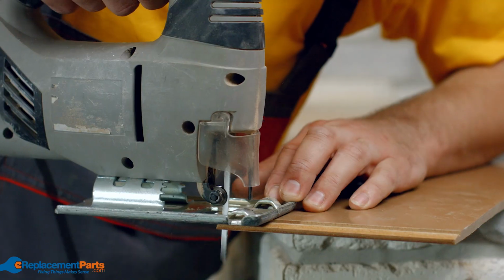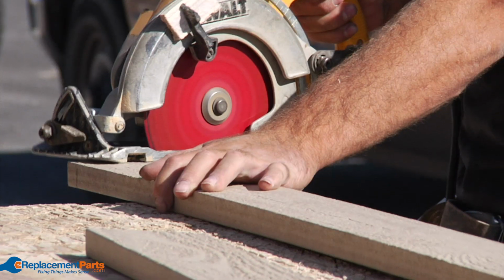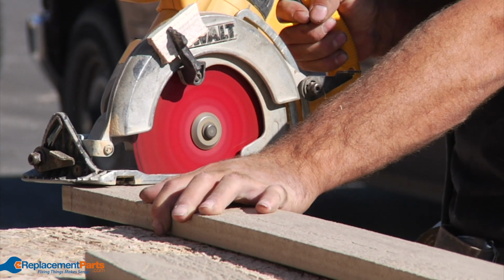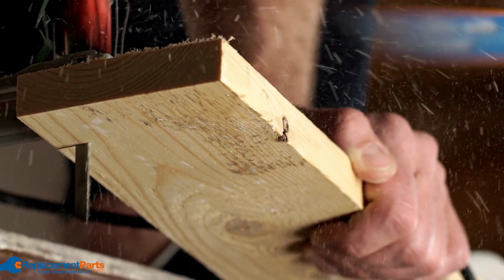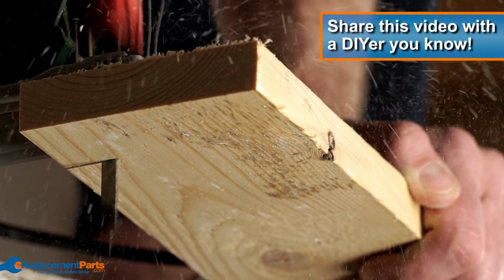For those of us who like to build, install, and fix things ourselves, it's important to have the right tools on hand. Getting halfway through a project and realizing you don't have what you need throws a wrench in the whole process. For that reason, having these 5 simple tools will help make your DIY projects a success.